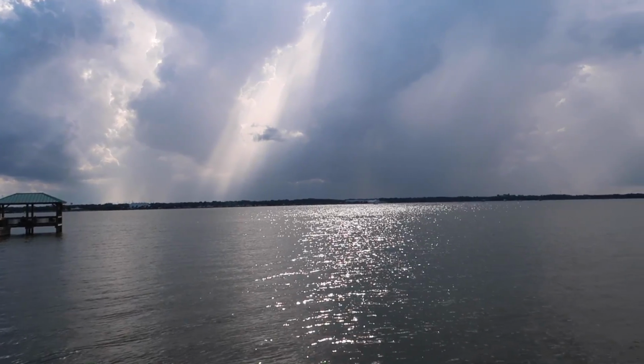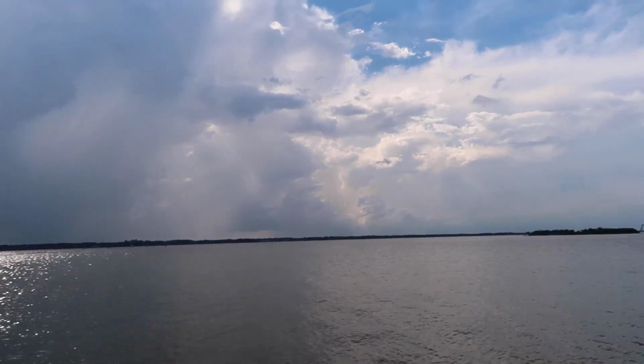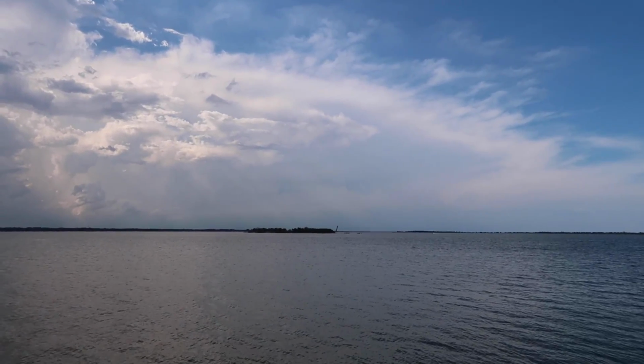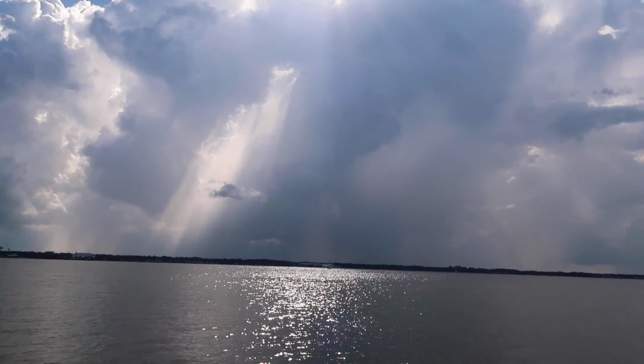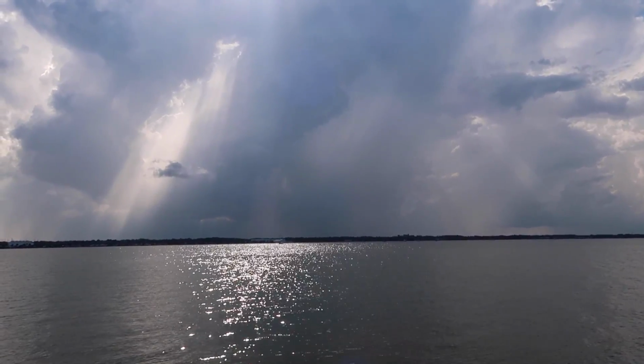So here we are on the Indian River. Basically what we're gonna do is we're gonna get on the jet skis and we're gonna kind of go from island to island. The only problem right now is there's a storm right there. Hopefully it stays away from us. You never know. We'll see as we go. Play it by ear. Here we go.